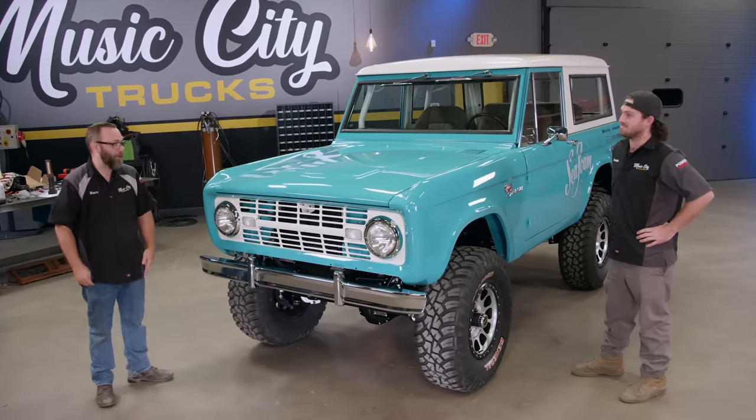A Bronco's supposed to have exposed welds and screws, all the hardware exposed. I think that gives it its character. Obviously, I mentioned all the powder-coated components. We started with the aftermarket chassis, had that powder-coated. All these suspension components from James Duff, all that's powder coated. We got Curry crate axles, all brand new, powder coated.